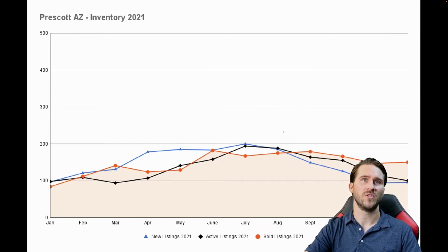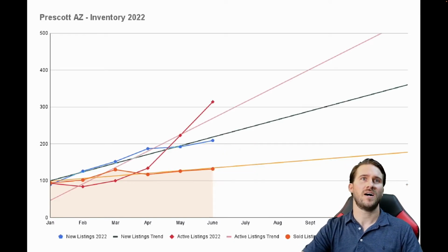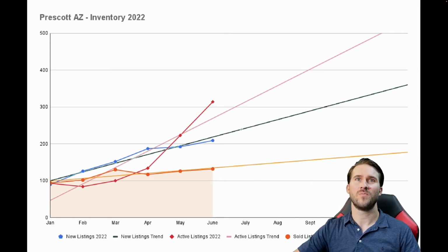You can see new listings peaked in the summertime, then started rolling off by the end of the year and flattened back out to 100. So I'm not going to say go by this trend line. If anything, we might see this trend line decrease a little bit from where it's at now. Obviously, I think we are going to see new listings hitting the market. I don't think it's going to go back down to 100 by the end of the year, but we'll just have to keep an eye on that and monitor it.